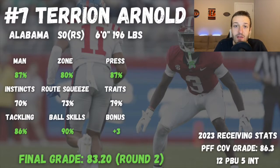Then at number 7, a guy that a lot of people have in the first round conversation and a lot of people have within their top 5 cornerbacks, it's Terrion Arnold out of Alabama, a redshirt sophomore, so dominating at a young age in the SEC is very impressive. He's 6 foot, 196 pounds, and has some really impressive production. He has an 86.3 PFF coverage grade, 12 pass breakups, and 5 interceptions this year. You absolutely love to see that kind of production on the ball.